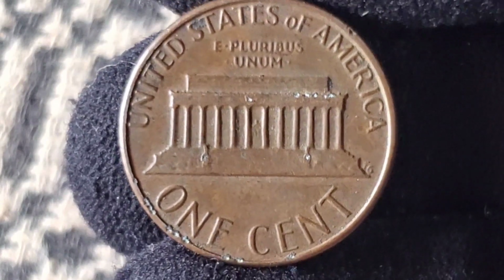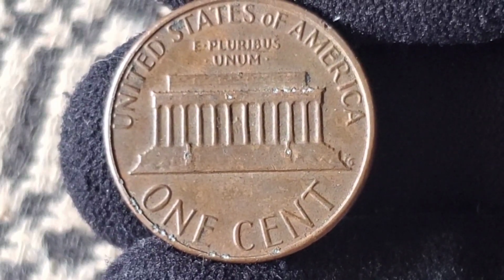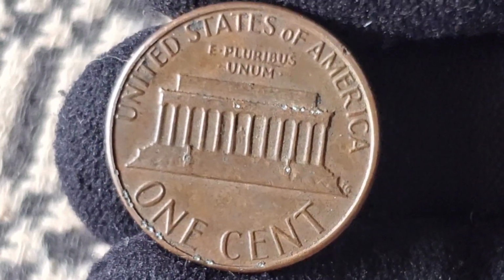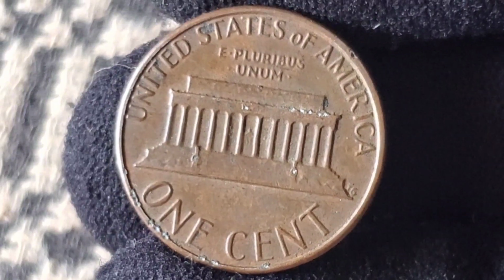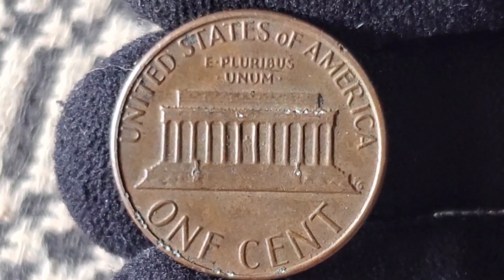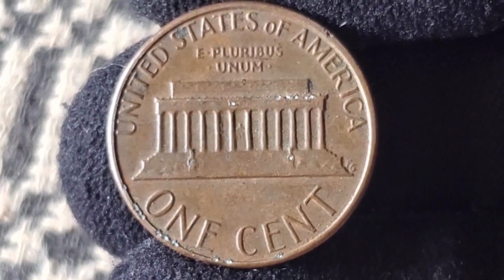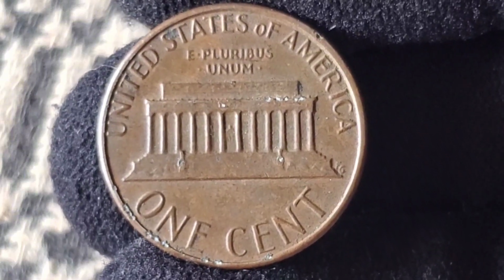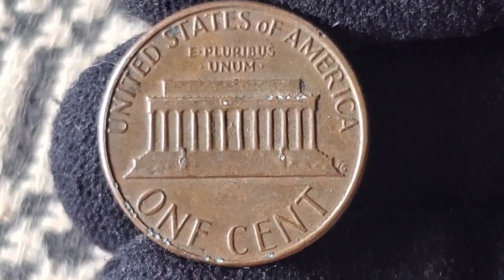But the 1983 penny isn't just valuable for its rare copper version. Another highly coveted variation is the 1983 double die obverse (DDO) error. This error occurred when the die used to strike the coins was improperly manufactured, resulting in a doubling effect on the inscriptions, particularly in the words "Liberty" and "In God We Trust." This doubling is what gives the coin its name, double die.